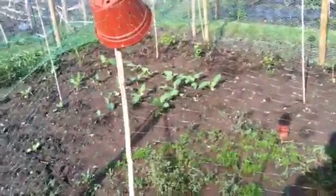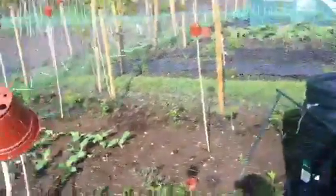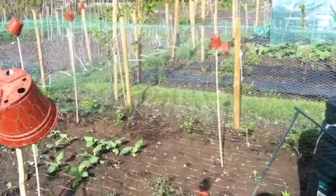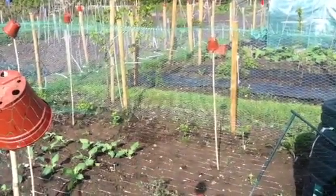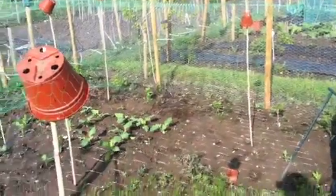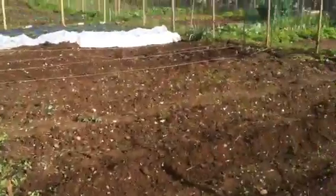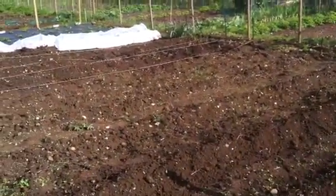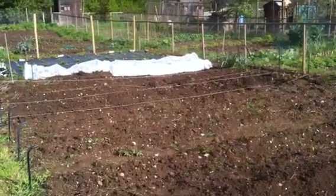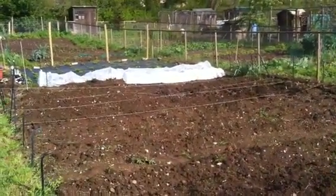I've got a few kohlrabi, cabbages. All around the circumference are soft root bushes. So I've got raspberries, gooseberries, black currants, red currants, etc. Over this area here, which is also mine, it's all potatoes, all the way down to that white fleece down there, which I've got covering my earlies.